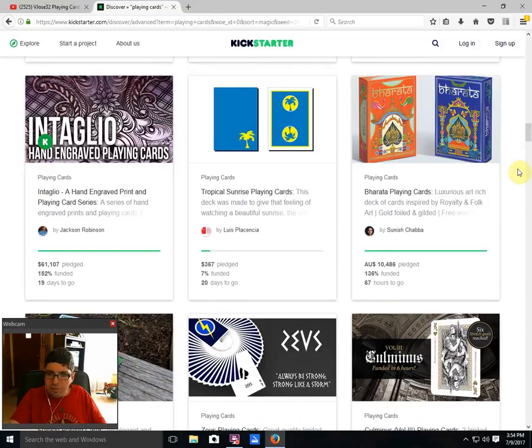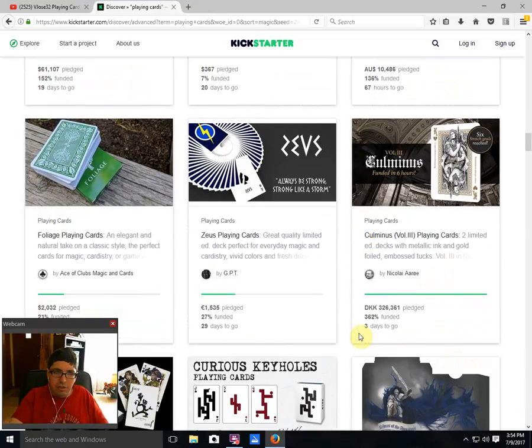Barata Point Guards by Sinise Chava. Beautiful decks. Funded. 67 hours to go. Make sure you check this one out before it ends. I highly recommend checking it out. He's a good creator. The decks are printed in China, but it's a good printer. They're beautiful. They're colorful. Definitely check it out.